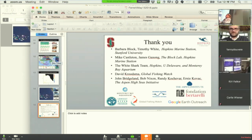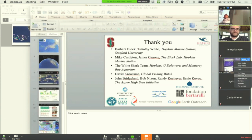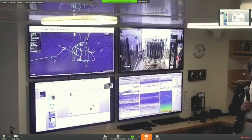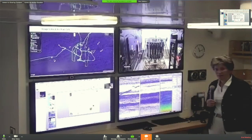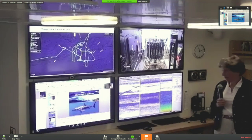So do we have Barb on the line as we're getting her queued up? I'll just say that she's about 1,300 nautical miles east of Honolulu on board the research vessel Falkor. Barb Block is the chief scientist on this first expedition out there to understand what the white sharks are up to. And I think we've got Barb here ready to go. So I'll turn it over to you, Barb.